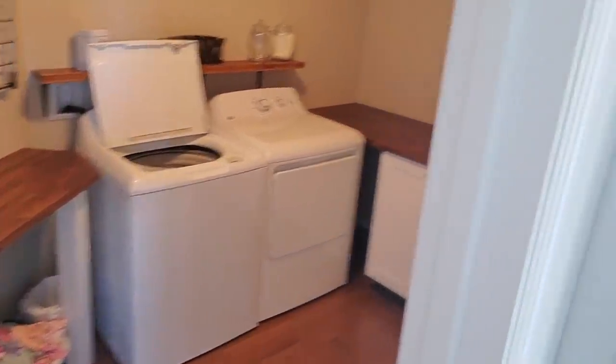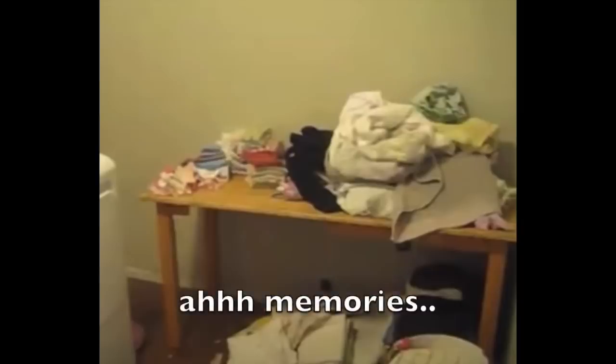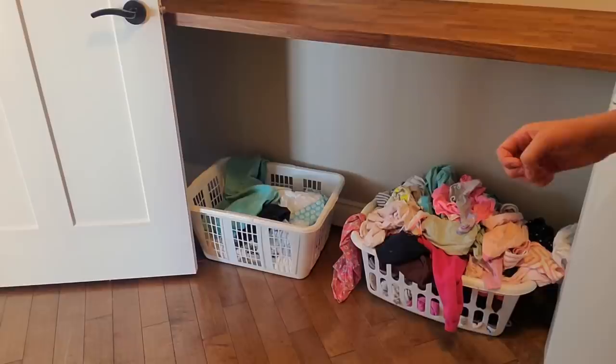All right, so I'm gonna show you right now how I do my laundry every single day, and you are going to be amazed at how fast it is. Here is our new and updated laundry room. If you've seen my past videos, you know this place used to be a disaster, so it's feeling really good. It's all done. I have places to hang things, put things, so much better.